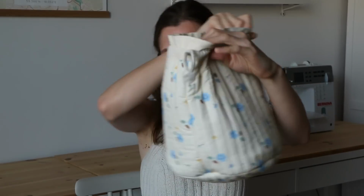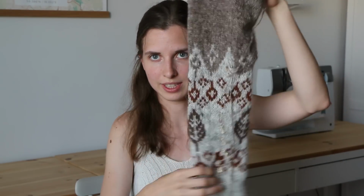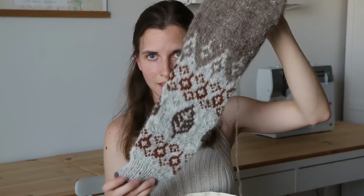But my biggest work in progress I have right now is in this beautiful, pretty knit project bag, and it is a sweater for autumn. I have finished the first sleeve. It looks like this. It will be a color work sweater. It will be quite warm.